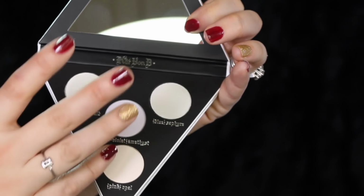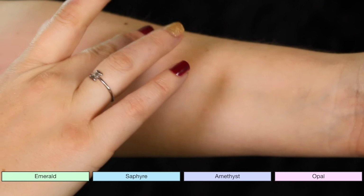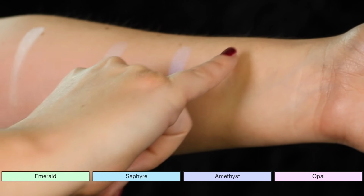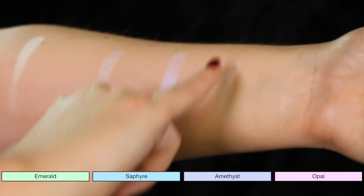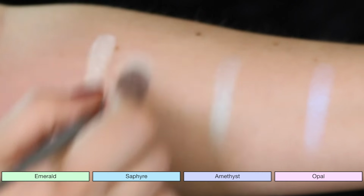Now, looking in the pan, you really can't tell that much of a difference between the shades until you start swatching them. So these are the finger swatches. The first one is the green, the second is the blue, the third is the violet, and the fourth is the pink. Now next to those, I'm going to do brush swatches.